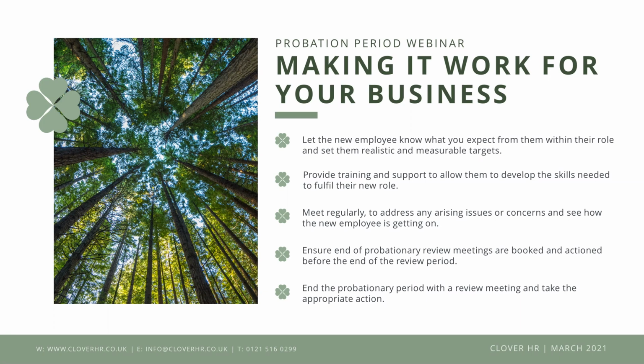Provide training and support to allow them to develop the skills they need to fulfil their role. Use regular review meetings, I would say at least once per month, to address any arising issues or concerns, and just generally to see how a new employee is getting on. Ensure end of probation review meetings are booked and actioned before the end of the review period. If you don't, the new employee will automatically pass their probation period by default, entitling them to longer notice periods and potentially other contractual rights or benefits that are in place.